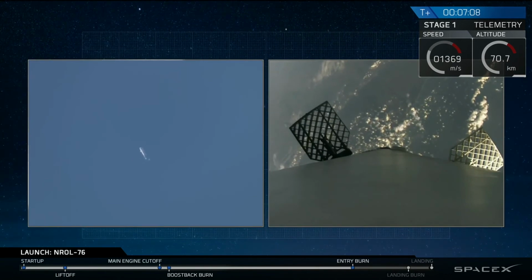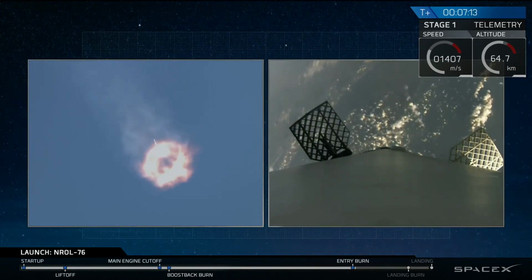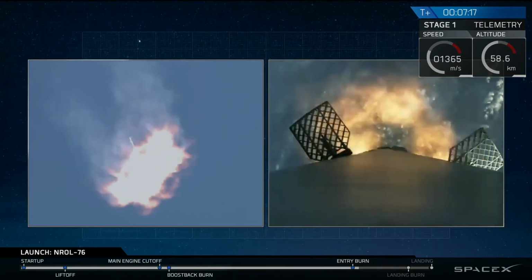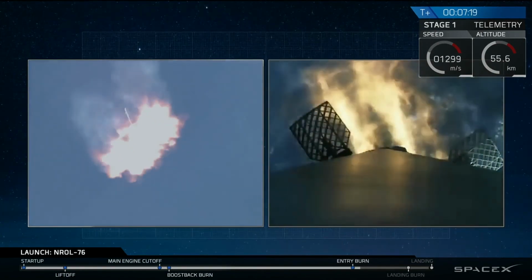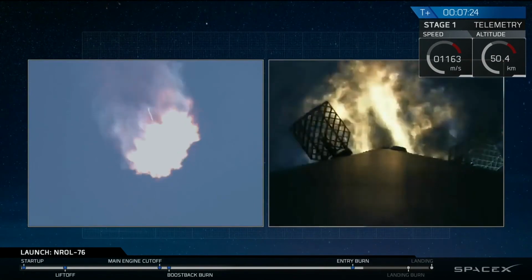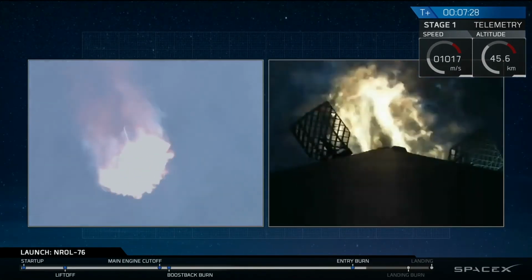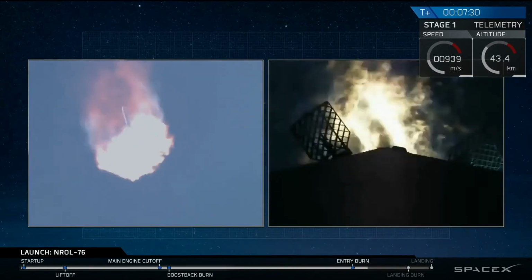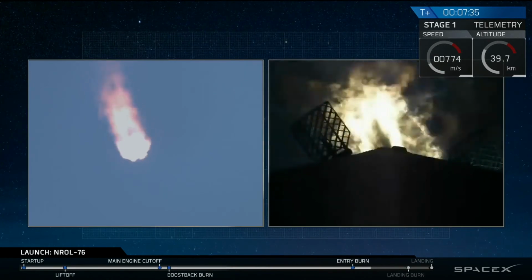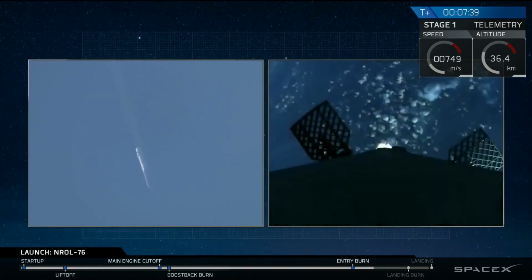Stage 1 entry burn startup. And we've entered the entry burn startup. And we have ignition of the entry burn. This is a 25-second burn. Entry burn shutdown. And we have shutdown for the first stage.